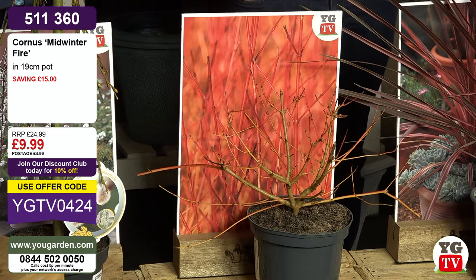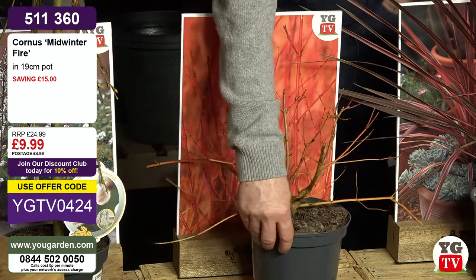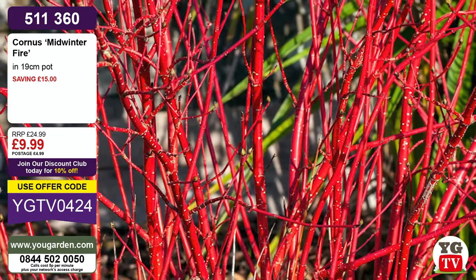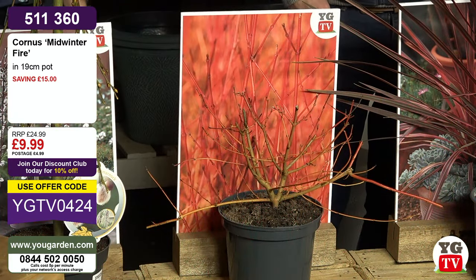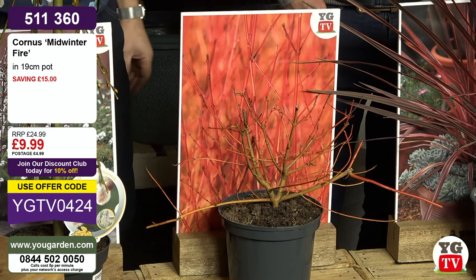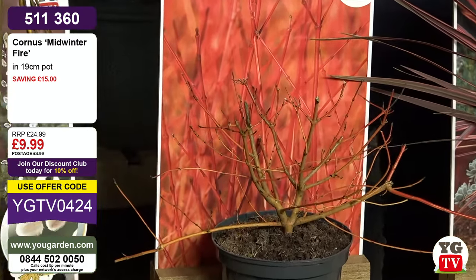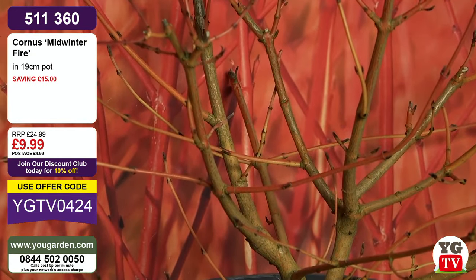We have got a brilliant price reduction now on our cornus, the Midwinter Fire. Perfect name for this because it's midwinter, and it's on fire, isn't it? The stems on a sunny day in wintertime, when you've got that blue sky behind, oh my goodness me, these look absolutely magnificent. This one has been slightly cut back for P&P purposes, but when it gets about 2 or 3 feet tall, it's reasonably compact, and in the middle of wintertime with these fiery red stems, it just looks fabulous.